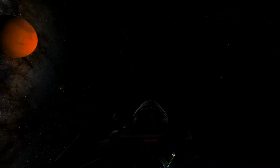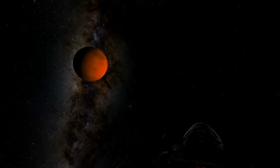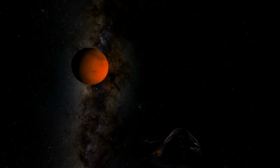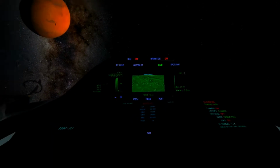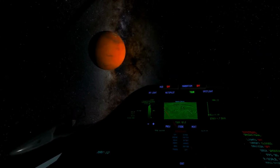We begin our Martian tour by first visiting its two moons, Phobos and its smaller counterpart Deimos, which were named after the sons of the Greek god of war, panic, and fear. Both moons are thought to be asteroids, captured by the gravitational pull of Mars.